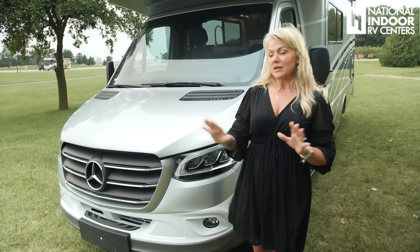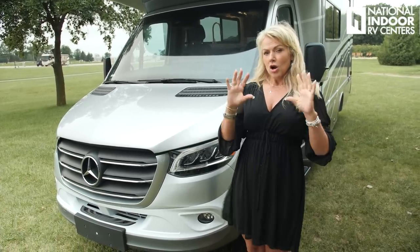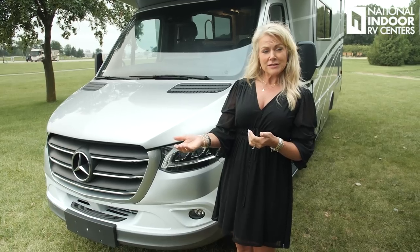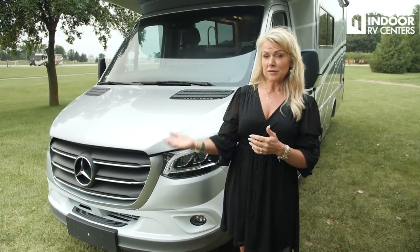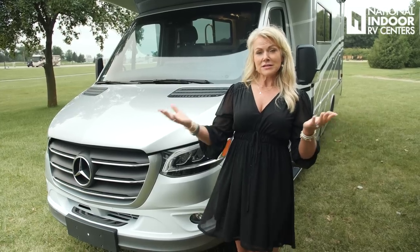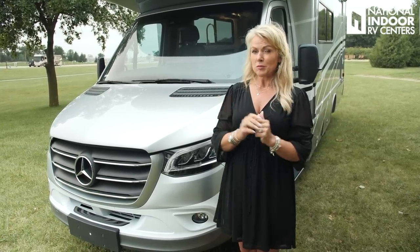I want to point out that the View and the Navion are the same coach with different badging. So at some of our National Indoor RV Center locations, you'll be able to purchase the View. At other locations, you'll be able to get the Navion. But basically, they are the same coach with just a different name, both made by Winnebago.